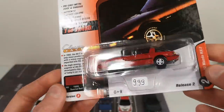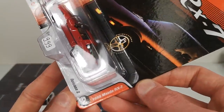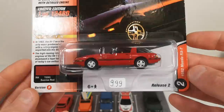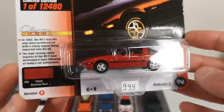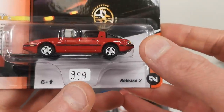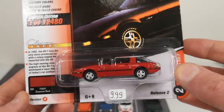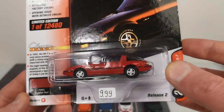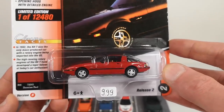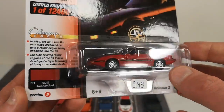And then I got a casting that is new to my collection. 1982 Mazda RX-7 by Johnny Lightning. I don't buy a lot of Johnny Lightning, but since they have been releasing some true 1/64 scale castings, I am definitely interested in acquiring some. €9.99 is just at the edge of my spending limits for a diecast car. They had, I believe, four different versions. I was really tempted with the gold one. Much less with the black one, and I can't remember what the fourth color was.